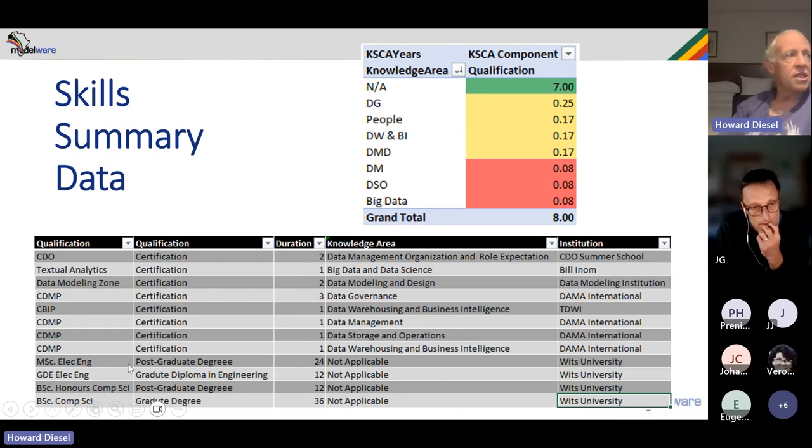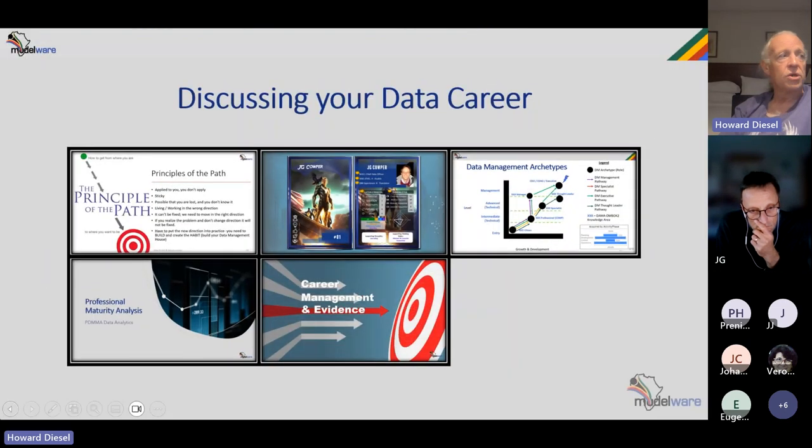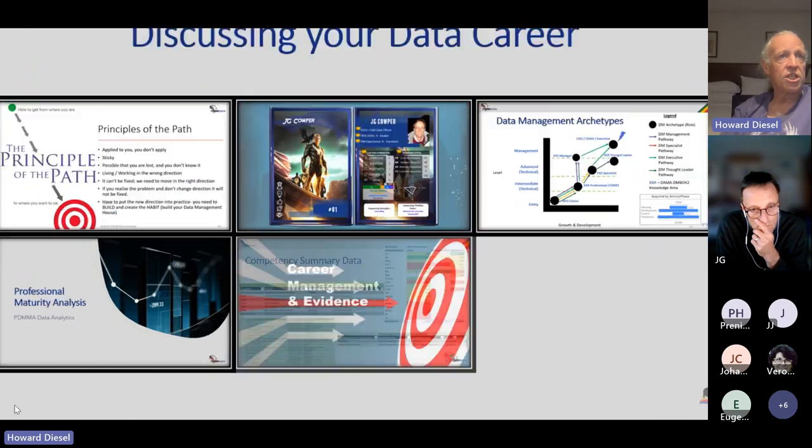And then, of course, I've got things like electrical engineering and computer science, which is not really applicable. I mean, it's foundational, but it's not applicable immediately. So I have got a certain level of qualification. And then we do a competency. So what's our project, our working experience? What working experience have we had, what institutions do you belong to, and what roles are you playing at the different institutions? And then the last one is an attitude one, which is more of a change management.